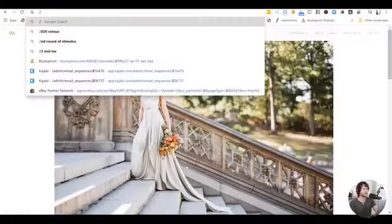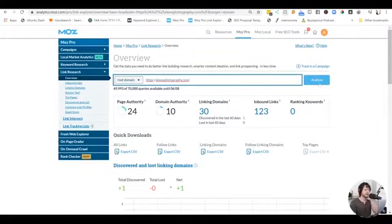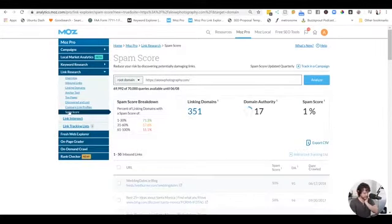We're going to look at your stuff in Moz real quick, just to see how you're doing from a ranking standpoint. All right. Got a domain authority of 17, which is pretty good. That's not bad. Got a good number of linking domains, inbound links. Let's take a look at your spam score, and then we'll look at your keywords. And we're going to keep moving along pretty quickly here.